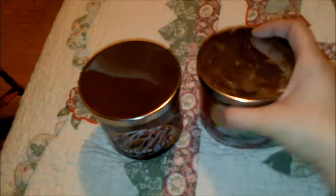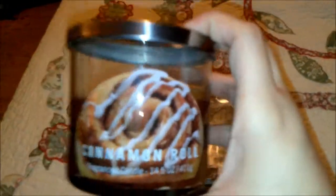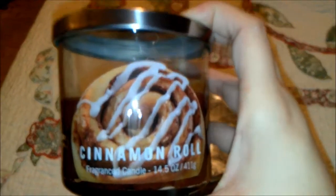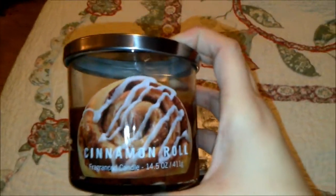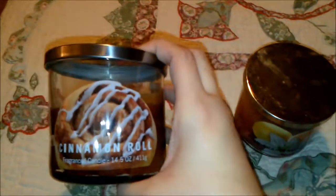I went originally to get the cinnamon roll because Tempting Treats, this was in her weekly wax video for like 2 or 3 weeks in a row last year. And she just went on and on and on about how wonderful it was. So I had to go get it. And she was not lying. This is for $5. It's an amazing candle.